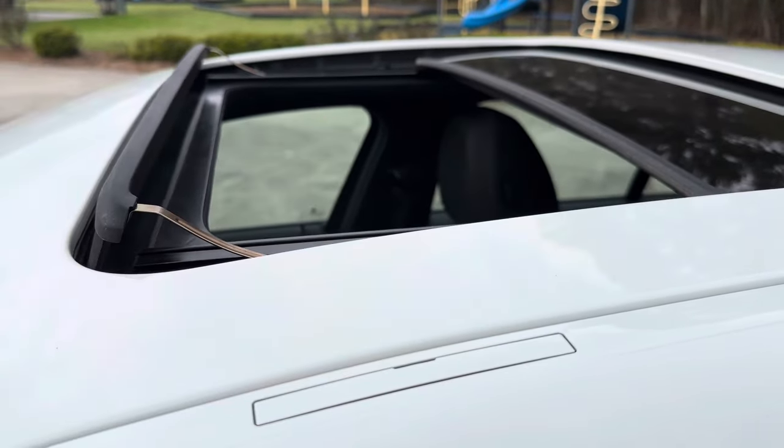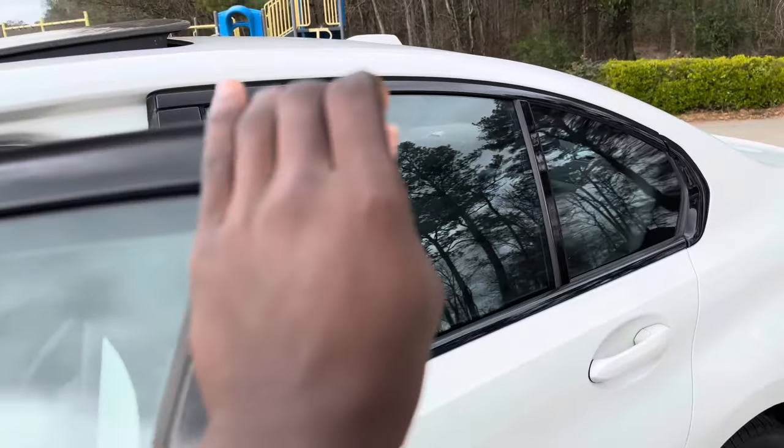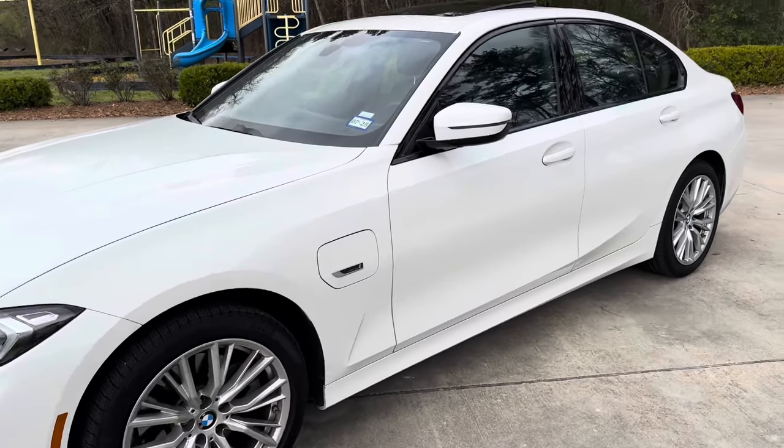Y'all can see the roof goes all the way back. Or you could do this with the roof. Hold on. Or you could tilt it like this. Or you could tilt it like that. It looks so freaking good, man. Y'all let me know what y'all think down below in the comments. Let's get it.